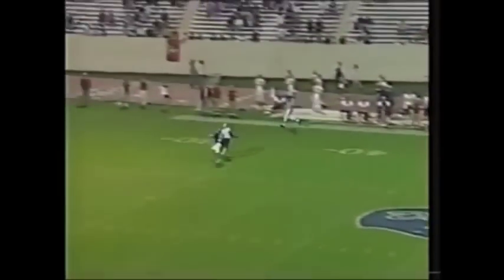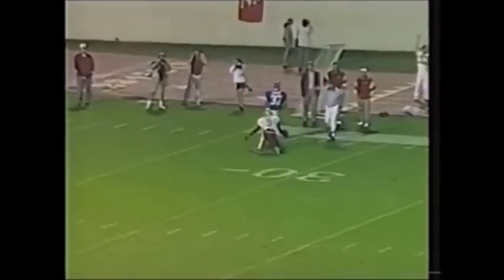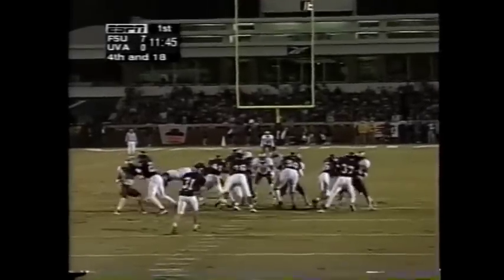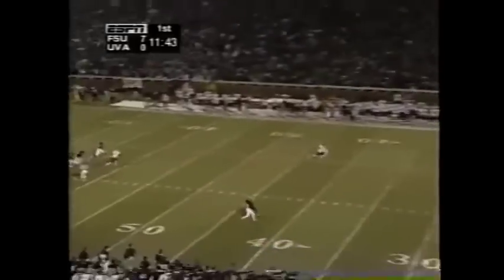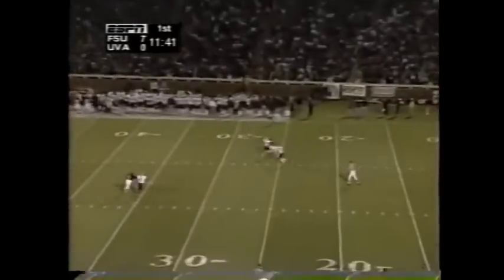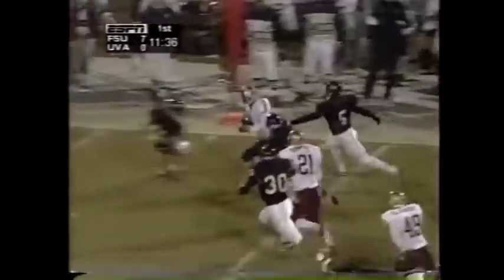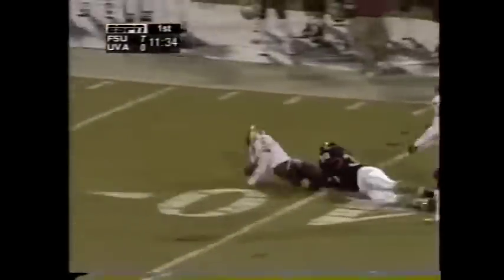Busby going up top. Warrick in a foot race. What a great catch by Peter Warrick a moment ago. Very quickly, as Rotella is back to punt. High kick, spiral will not turn over. And Warrick gets outside. Across midfield.